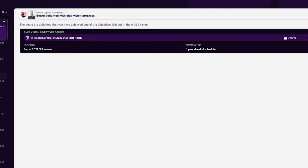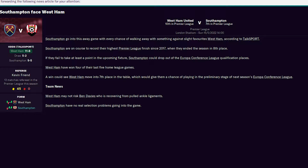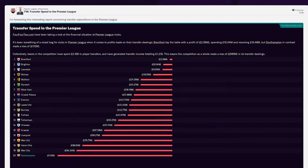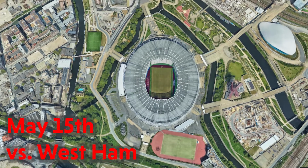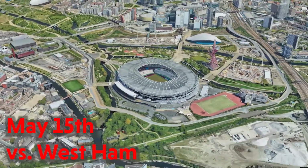So there we go. We are ahead of schedule for our Premier League top half finish. And now we get ready to take on London team West Ham at the London Stadium. So Southampton are now at the bottom of the profit list after all that spending they did. Hopefully it pans out like we want.